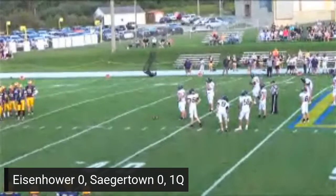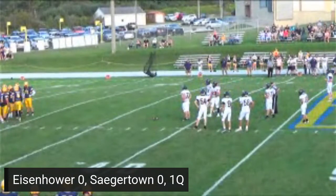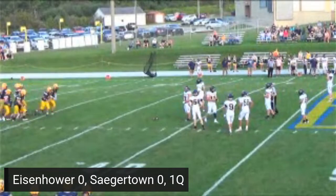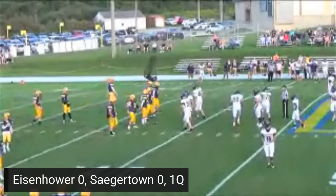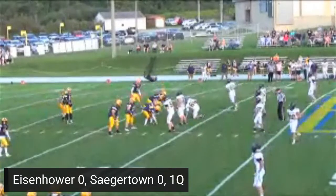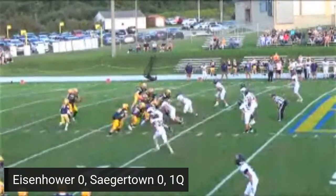So 3rd and about 10.5 here for the Knights. Opening possession of this one, first quarter, 9:19 to play. No score between the Knights and the Saegertown Panthers. And again, minimal scoreboard here for you tonight. Again, just trying to make sure we maintain as much of that signal strength as we can.